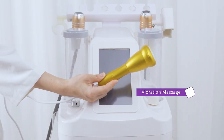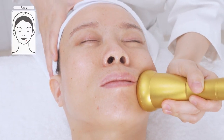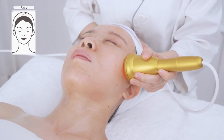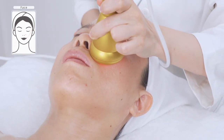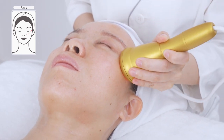Relaxation through vibration massager. Slowly stroke from mouth corner to temple, nose wind to temple, 3 to 5 times. You'll feel a slight vibration on the skin, which will be quite soothing and comfortable. Massage can help boost blood circulation, accelerate metabolism, and relieve fatigue.